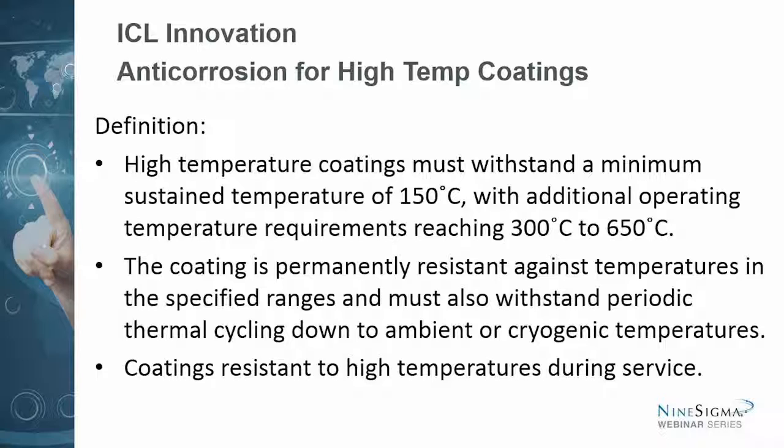And so the type of temperatures we're talking about here can range anywhere from, say, 150 degrees C on the low end up to 650 degrees C. And for those in the audience who are thinking in terms of Fahrenheit, we're talking about 302 degrees Fahrenheit to about 1,200 degrees Fahrenheit on the upper limit. So these coatings do not see those temperatures throughout, but they do see that temperature in terms of cycles. So what we want is this coating to be able to resist these temperature fluctuations during service life or during the application of that coating.